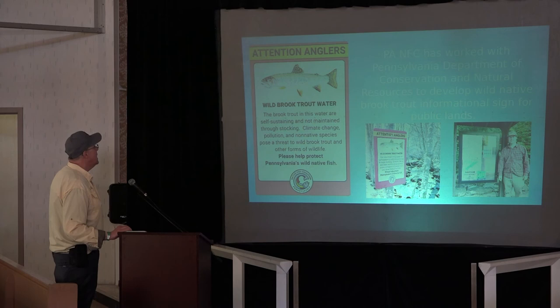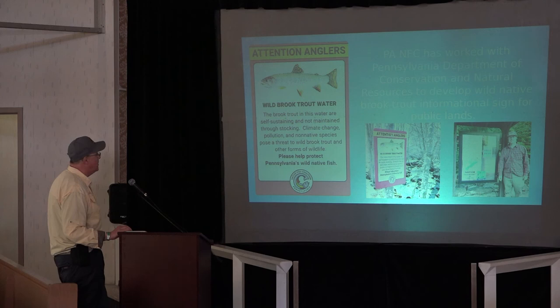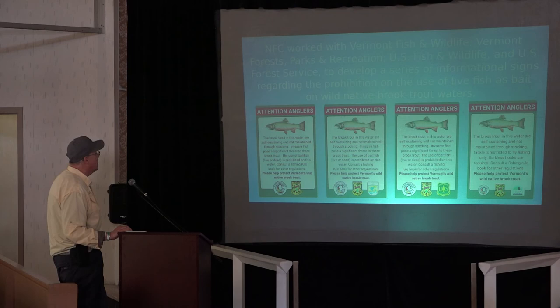In Pennsylvania, NFC has worked with the Pennsylvania Department of Conservation and Natural Resources to develop wild native brook trout informational signs for public lands. And NFC worked with Vermont Fish and Wildlife, Vermont Forests, Parks and Recreation, and the U.S. Forest Service to develop a series of informational signs prohibiting the use of live bait.